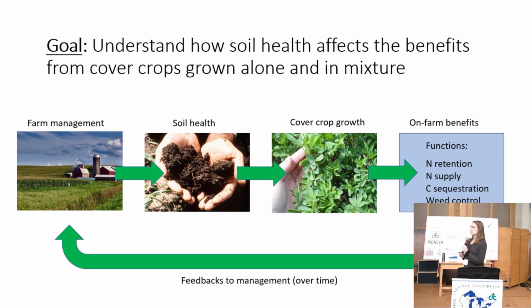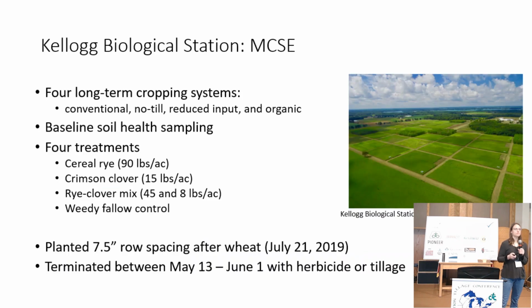And then the hope is over time, if we learn more about this, we can incorporate feedbacks to management that help us tailor how we manage cover crops on farms that have different conditions. So hopefully that pathway makes sense.